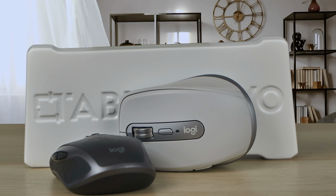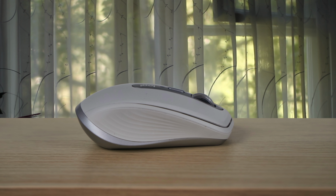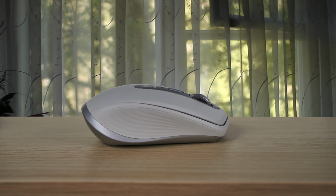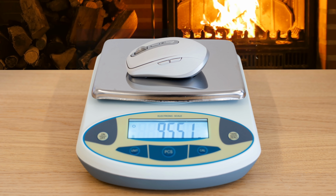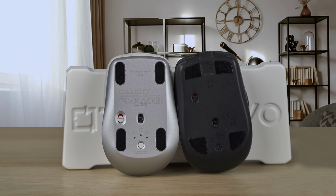The MX Anywhere 3 is meant to be compact and portable though. At 3.49 ounces, it's an easy addition to even your most tightly packed bag, especially when compared to the MX Master 3, which weighs 4.97 ounces. The MX Anywhere 3 is built for productivity, offering 4 programmable buttons, the 2 side buttons, scroll wheel in and button south of the scroll wheel.